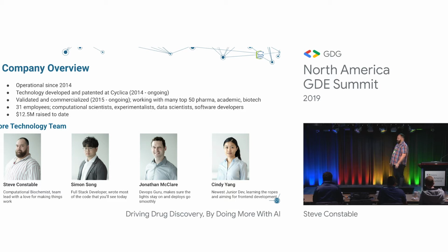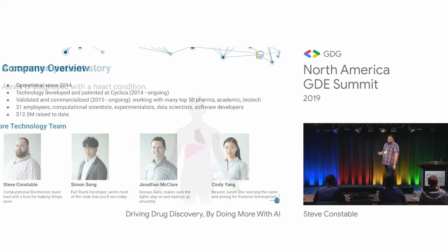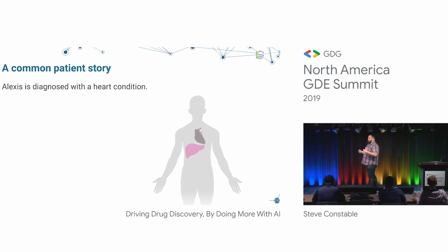Simon is a very talented full-stack developer, and he's actually written most of the code you're going to see today. Jonathan is our DevOps guru. We'd be nowhere without him. He does all our Ansible, makes sure all our servers stay on, makes sure all the deploys go great. Love having him around. And Cindy is our newest member, actually newest person at the company. She's a junior developer right now. She is mostly learning the ropes of what we do and what we've done so far, and she's aiming towards front-end development.